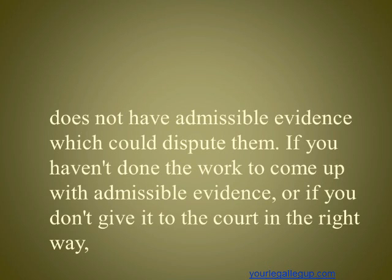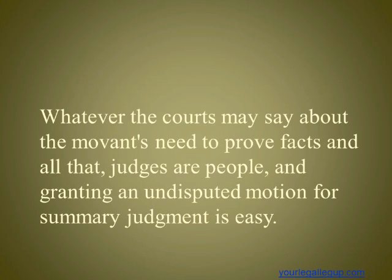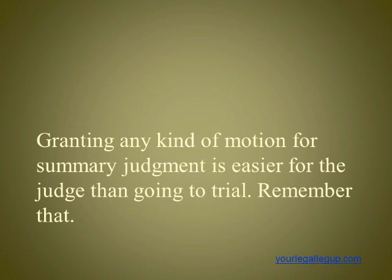If you haven't done the work to come up with admissible evidence, or if you don't give it to the court in the right way, your goose is cooked. You'll lose. And whatever the courts may say about the movant's need to prove facts and all that, judges are people, and granting an undisputed motion for summary judgment is easy. And granting any kind of motion for summary judgment is easier for the judge than going to trial.